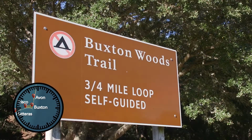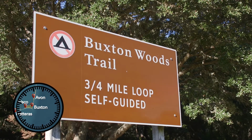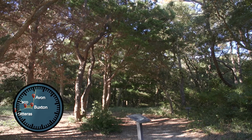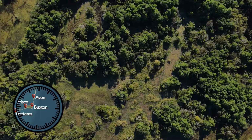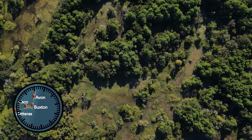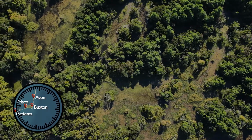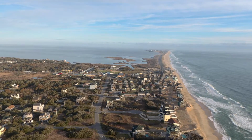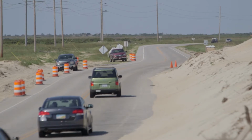Nestled at the base of the Cape Hatteras Lighthouse, Buxton Woods is like no other maritime forest in the world, as temperate and semi-tropical plants thrive side by side. Buxton is located at the widest part of the Outer Banks, but the land quickly narrows as North Carolina State Route 12 heads north to Avon.